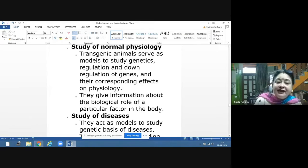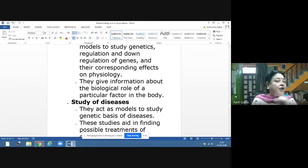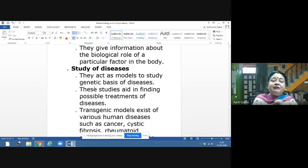The second field where we produce transgenic animals is to study diseases. They act as models to study the genetic basis of diseases. Suppose we come to know about a disease, and we know that this disease is because of a particular gene, or that this disease can be cured by this gene. So what we will do is incorporate that gene of interest into the genome of the transgenic animal, and then we will see the effects.